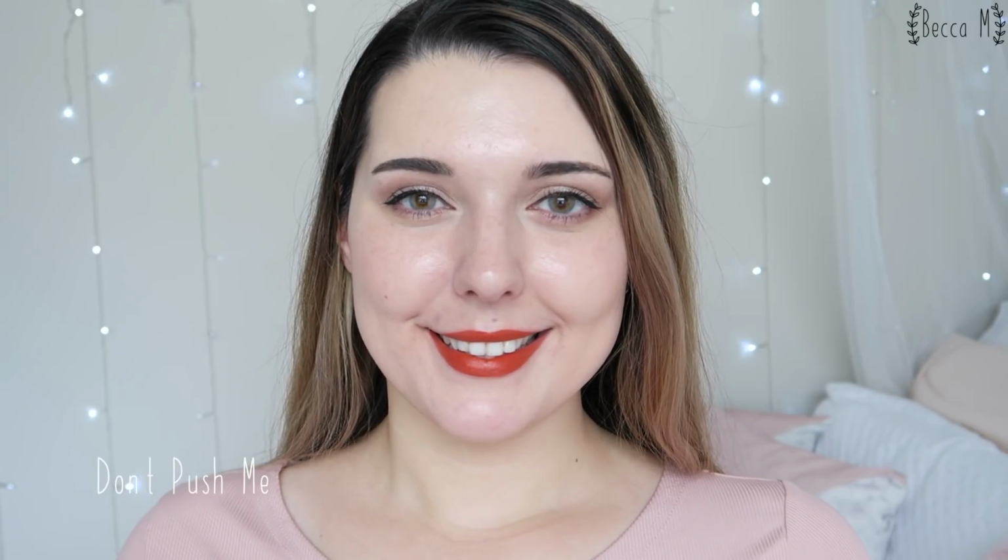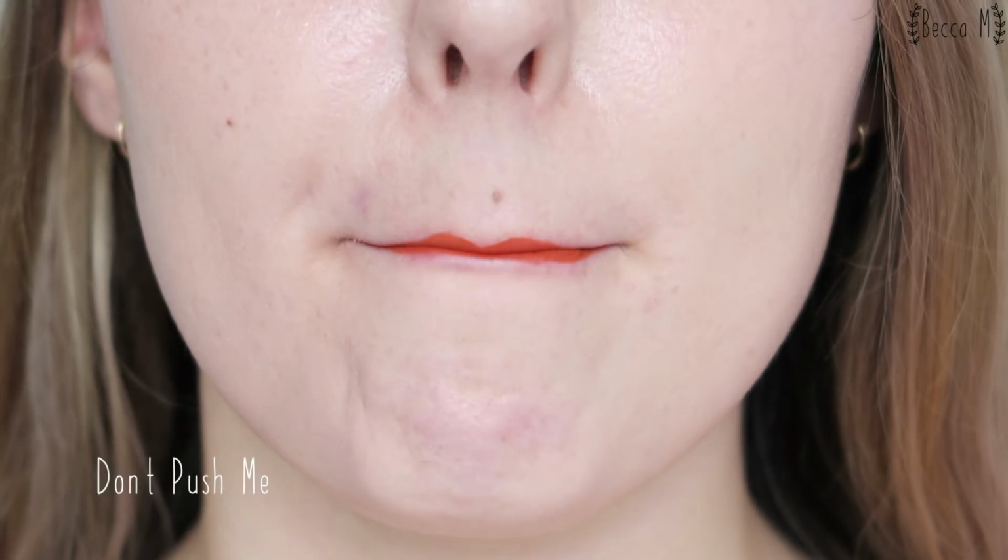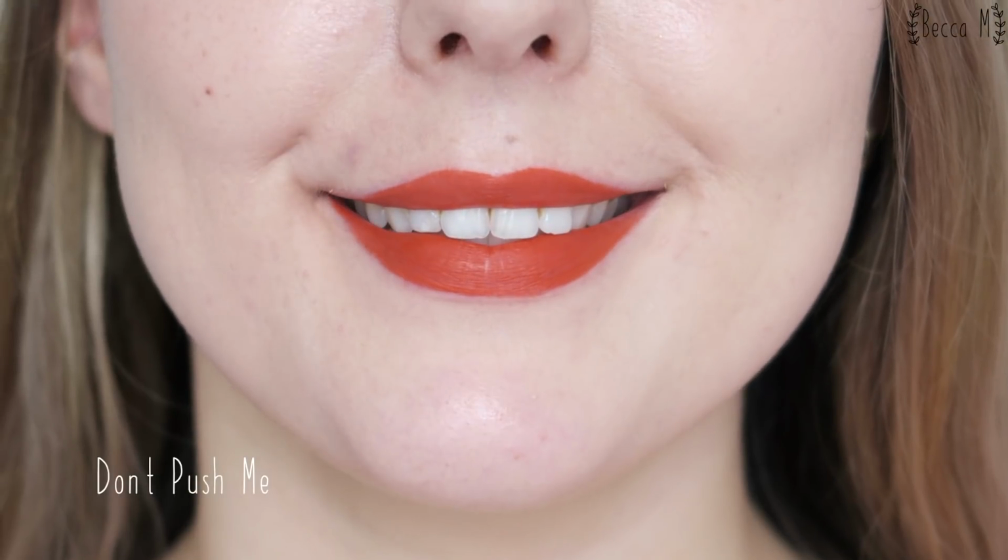I personally dislike how negative the shade names are. It's not a big deal, and I think they are intending to be sassy, but the names just aren't really for me.